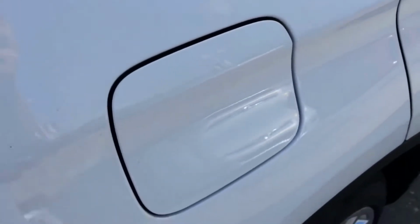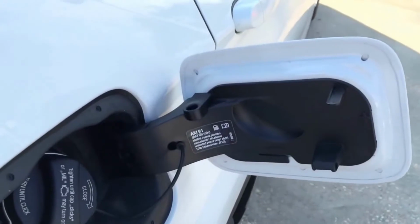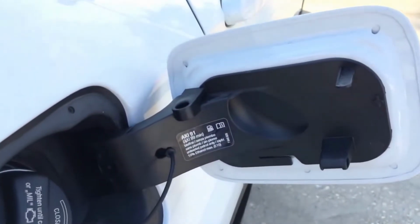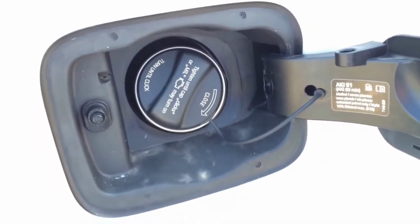Gas cap is located on the passenger side, and it does require premium unleaded fuel only. And it holds approximately 16.6 gallons of fuel.